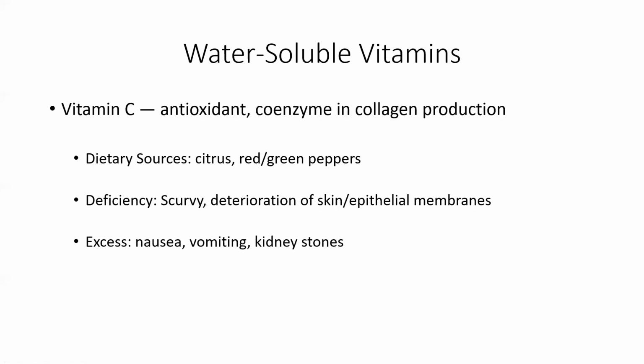All right, and then we have vitamin C. Vitamin C is another antioxidant. We talked about antioxidants with vitamin E, and vitamin C works in somewhat of a similar manner. Vitamin C is also a coenzyme in the production of collagen. If you think all the way back to when we talked about tissues and the production of connective tissues, we talked a lot about collagen and the places that you have a lot of it, like some of the layers of your skin. If you don't have enough vitamin C, you cannot properly produce enough collagen.